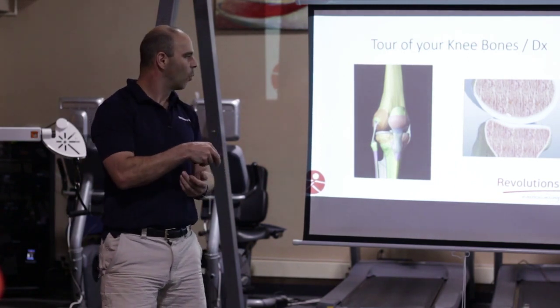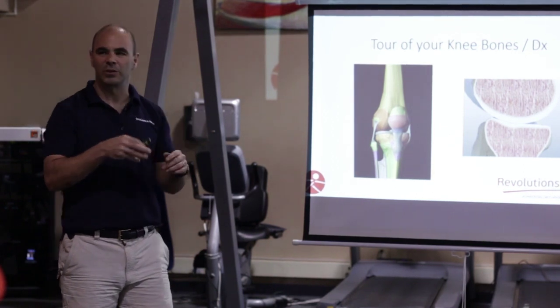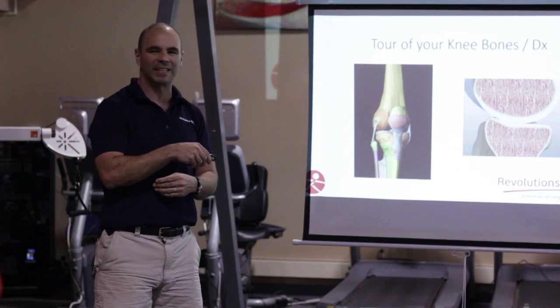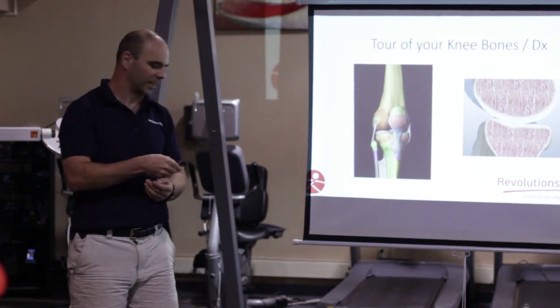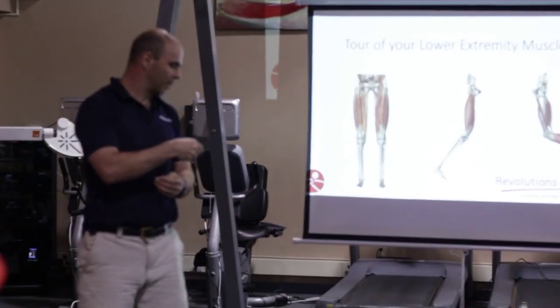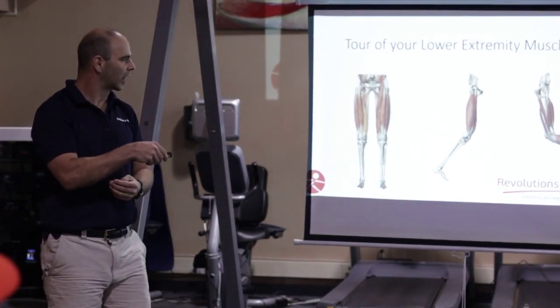And when this very watery, very slippery substance of cartilage starts to diminish, it's when you start to see those bones come closer together. And bones aren't very slippery. You start to hear grinding and crackling and crunching when they start to get closer to one another and that cartilage starts to dissipate. So the tour of the lower extremity muscles, of course your quadriceps, your hamstrings, your calves.